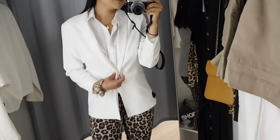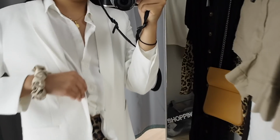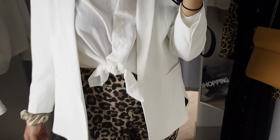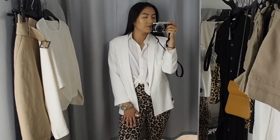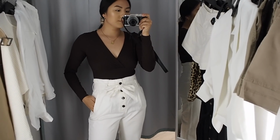And this blazer, you guys, oh, I loved it so much, and I was going back and forth whether or not I should buy it, and it was $34.99, which is a really good price for a blazer, but thought I would just show you guys. I didn't end up getting it because I did place an order at a different store for a white blazer. But let's move on to the next outfit.